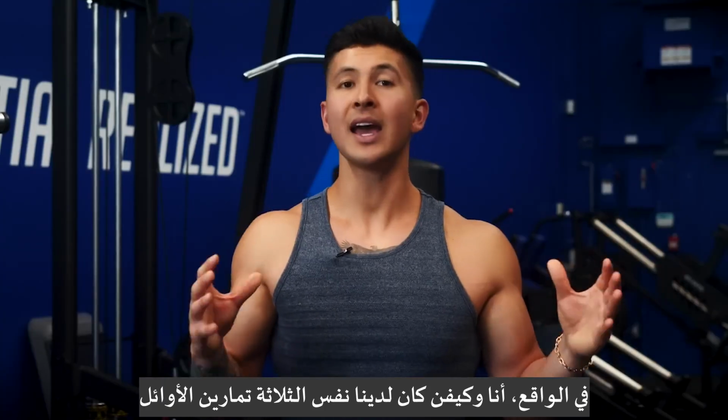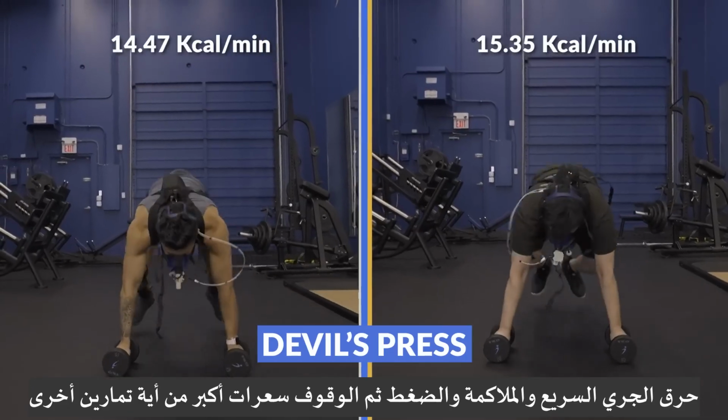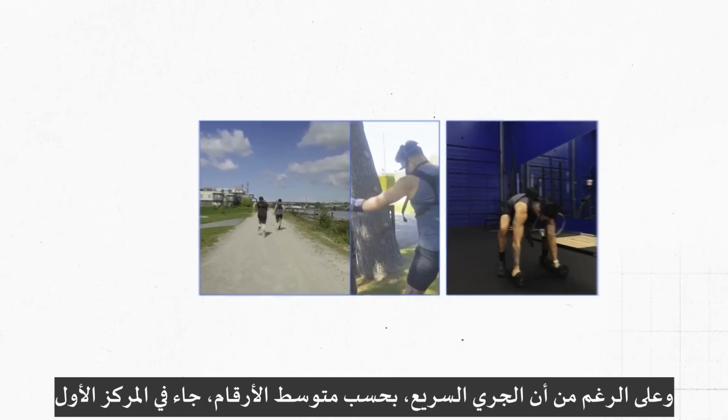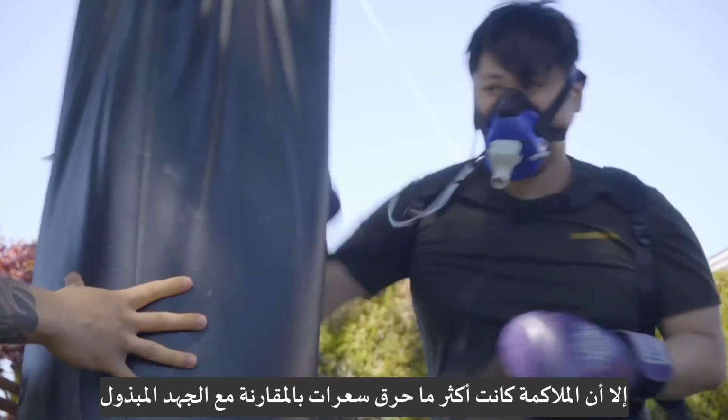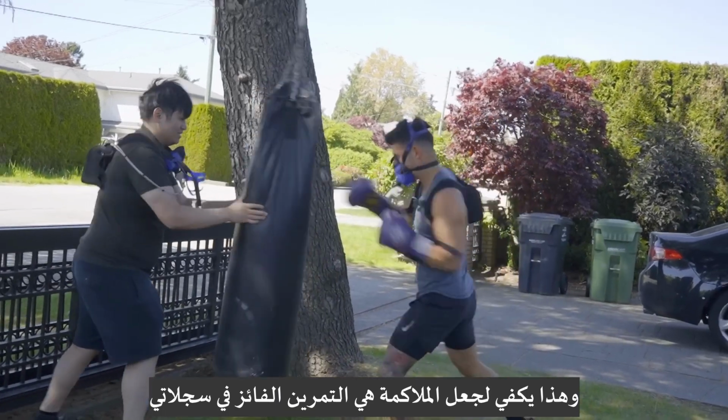In fact, Kevin and I had the same top three. Sprinting, boxing, and the devil's press burned more calories than any other exercise. And although sprints, when averaged out between us, came out as number one, boxing was the one that burned the most calories compared to our perceived exertion, which is enough to make it the winner in my books.